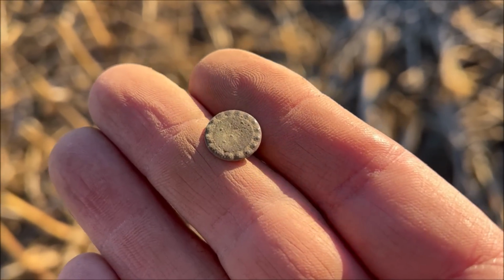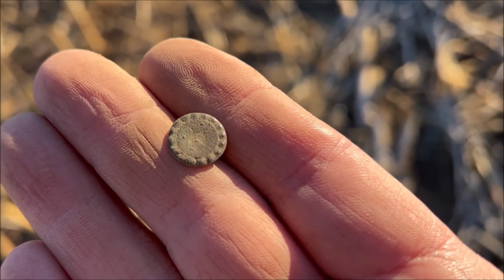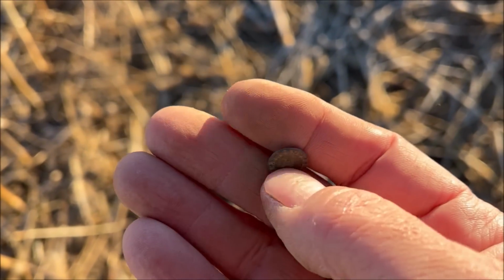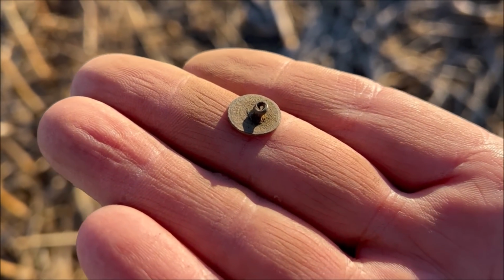All right, there's my button. This one came out really nice. Look at the fancy little dots going around the outside. This is cuff size. This is smaller than a dime. And I got lucky again with another nice shank bent over.